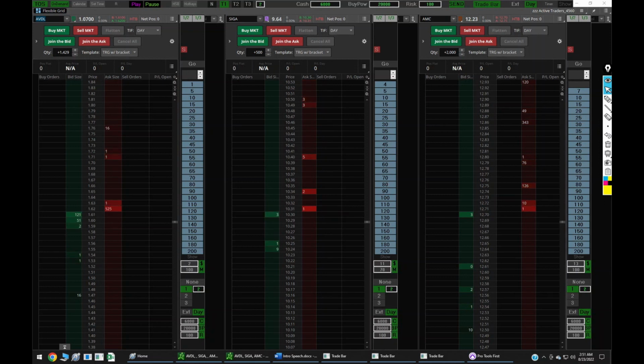AMC, we got a 5 minute support. We have a pivot here and high up there. So let's go ahead. I'm going to set up my stop parameters, 4 and 9. So I'm looking at probably 7.